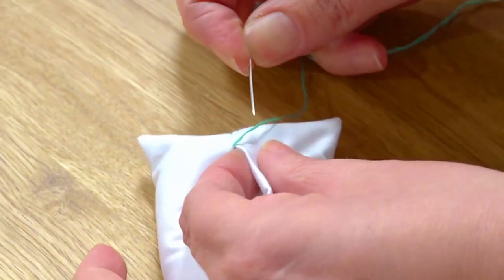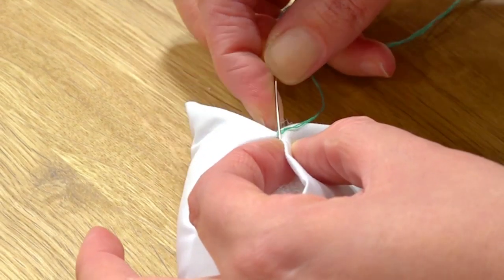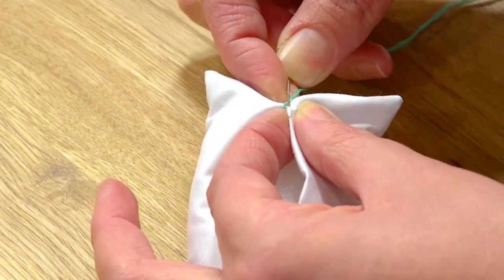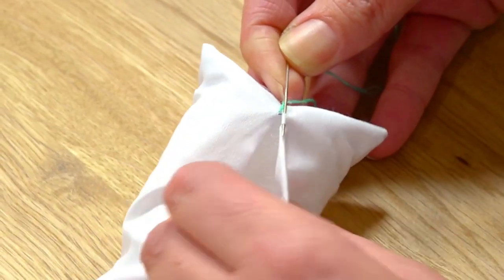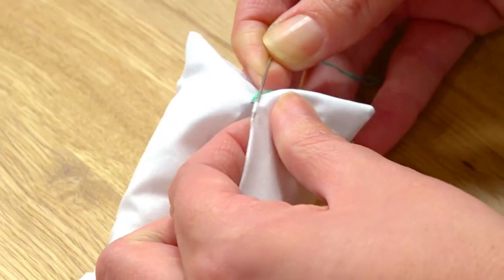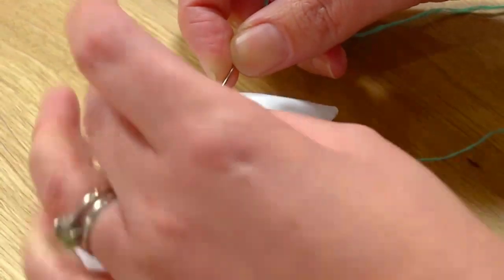And then what I'm going to do is take my needle in through the fold of the fabric and come out. So you can see that I'm on the actual fold there. So obviously the raw edges are inside my pincushion. I'm going to take that through. Now I'm going to go to the opposite side and repeat that stitch.